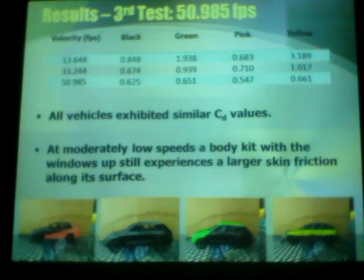The third test, the velocity was increased again to almost 51 feet per second. This time, however, the pink and the yellow cars, both with body kits, had drag values that were much smaller than before and actually better than the black and green vehicles without the body kits.